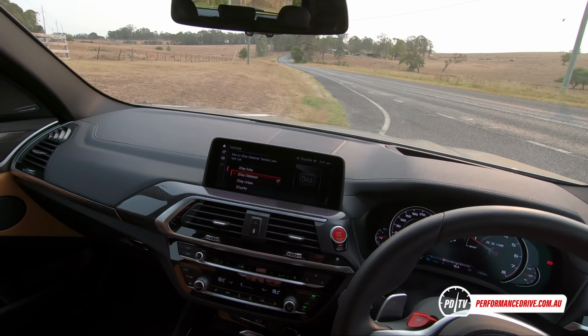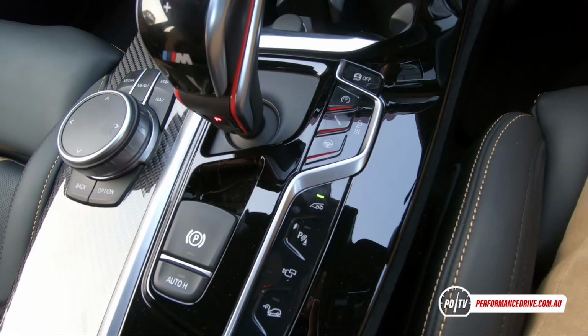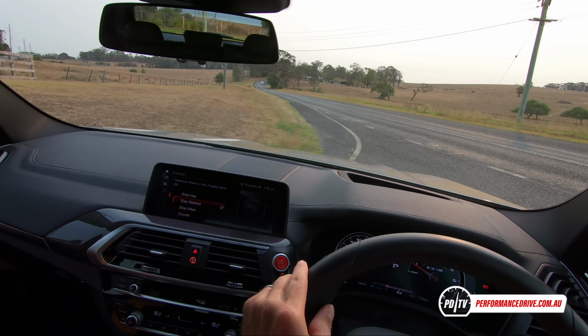But I do like this, having these different settings, because you can make the car feel how you want it to feel and change it for the conditions. But anyway, at first the efficient engine felt a bit sluggish, and I didn't really like it. I felt it was too soft for this type of car.